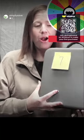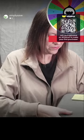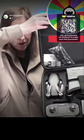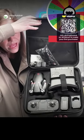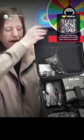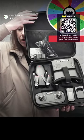$150 drone for $10? Yep. I was just about to say how funny would it be if they got the drone. Here, we're going to show you it. It comes with the vision goggles. It's the FPV Duo, you can look it up online. So cool. Twinkie, congratulations.